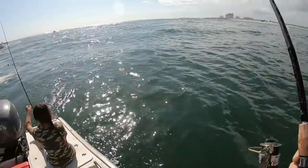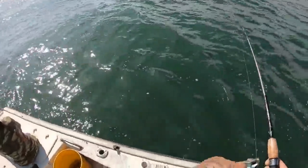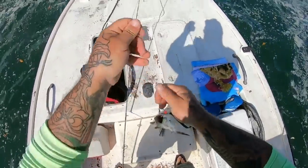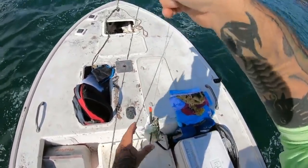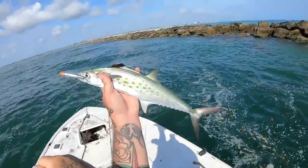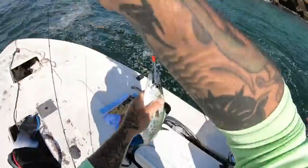All right, guys, hooked up with the third one. All right, here we go. A little one. All decent sized little Spanish. They eat good. Spanish mackerel on the gotcha plug.